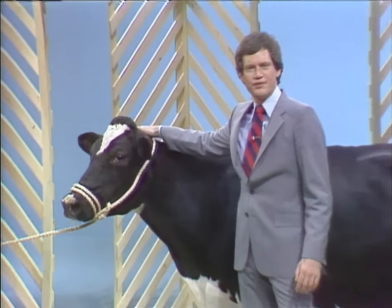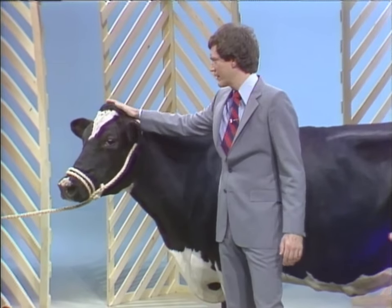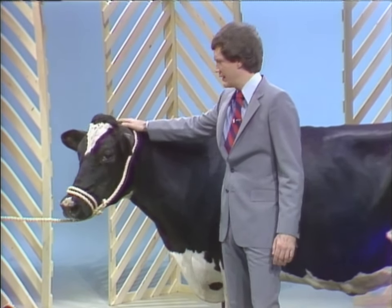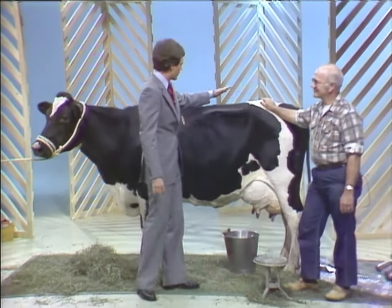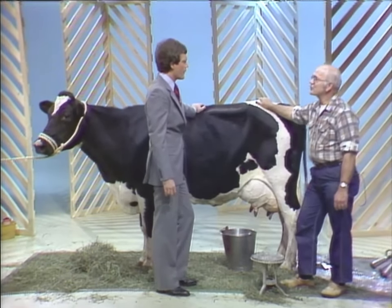Welcome back to the show. This is Joy the cow. You know, you drive through the country, you see a lot of these things, but I thought we'd take the opportunity to get a look at one up close here. And this is Joy's owner, Carol Garner. Where are you and the cow from, Carol? We're from Cobosco, New York.